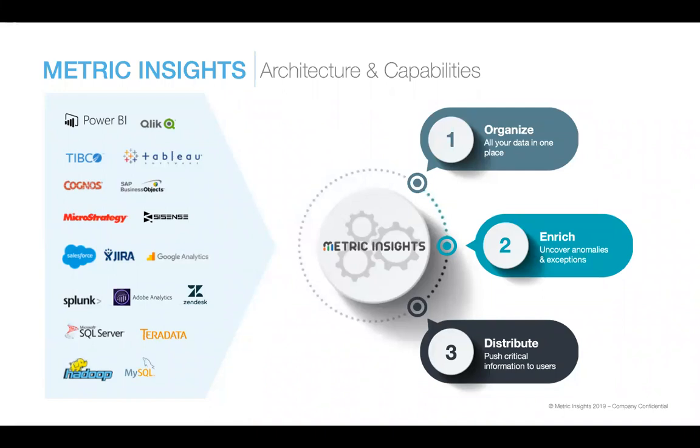And the third pillar to the platform is our distribution engine. And so the whole point here is to increase user engagement with BI and with the right data. And the best way to do so is to distribute this data to your users, as opposed to simply publishing a dashboard or report and hoping that they are engaging with it when they should be and in the way that they should be, because we all know that typically doesn't happen with your end user. So Metric Insights allows you to take this critical data we've identified and distribute it to your users via any channel. That can be email, SMS alerts, phone tray alerts. We have an app on the iOS and Android platforms. Really any way you want to distribute this data and in any format.